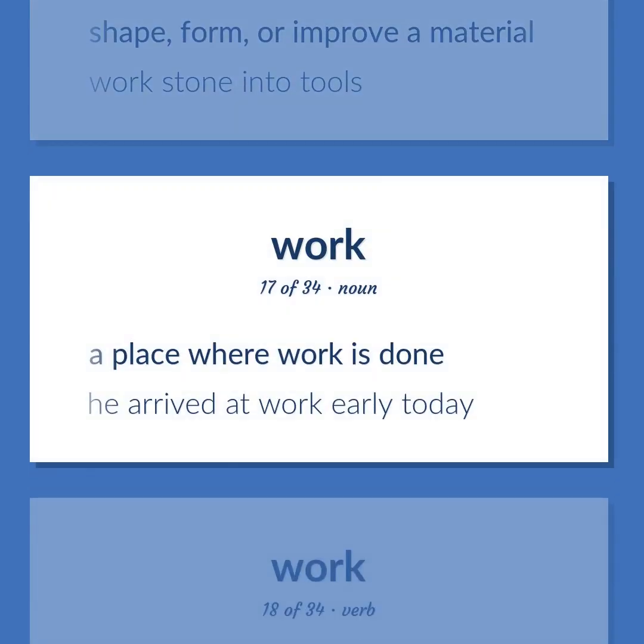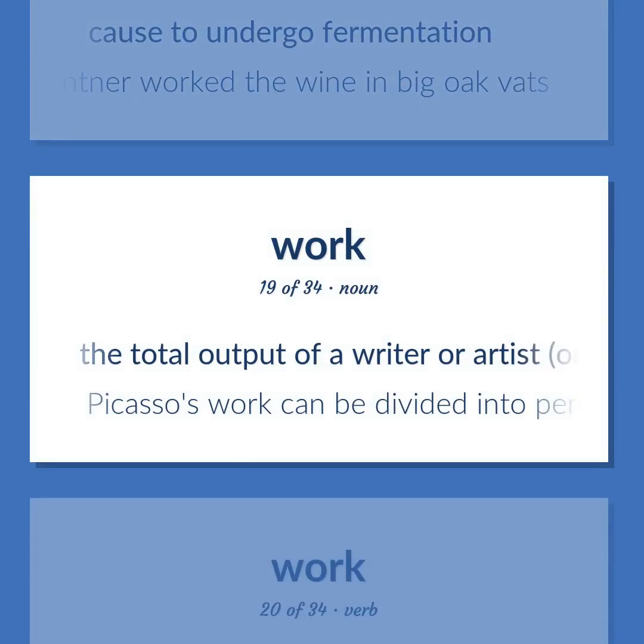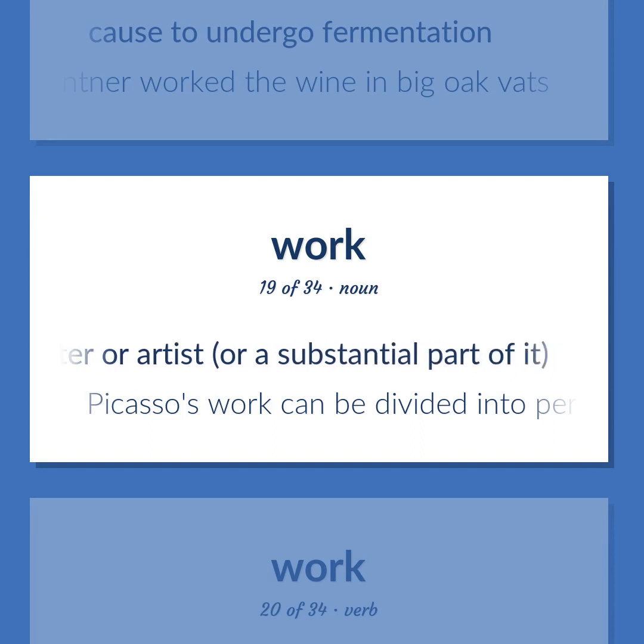A place where work is done. He arrived at work early today. Cause to undergo fermentation. The vintner worked the wine in big oak vats. The total output of a writer or artist, or a substantial part of it. Picasso's work can be divided into periods.